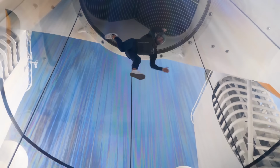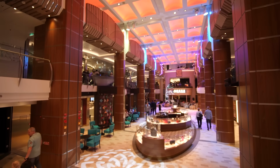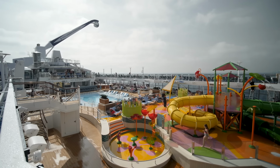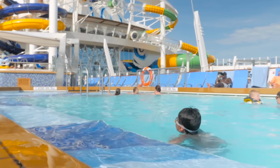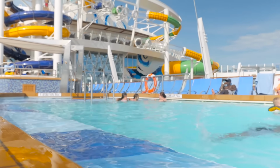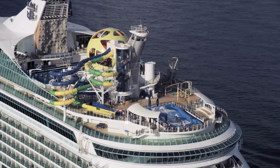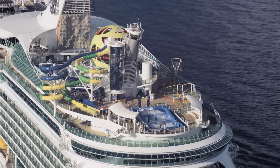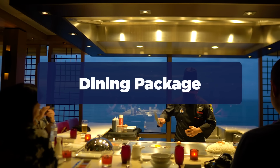And listen, vacations aren't cheap, and every dollar counts, and every dollar that you save today is money that you could be spending on another vacation later on. And I get that. So I wanted to think about what are some things that I have spent extra money on that I did not look back on and say, I wish I had my money back on that. These are things that I can say safely are worth the cost, and I'm going to break them down here in today's video, starting with number one, and that is a specialty restaurant dining package.